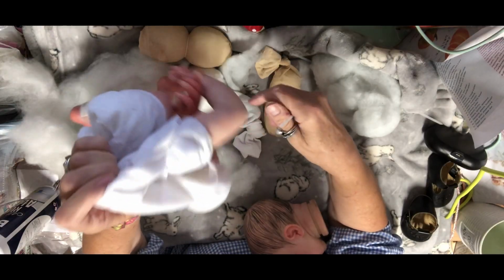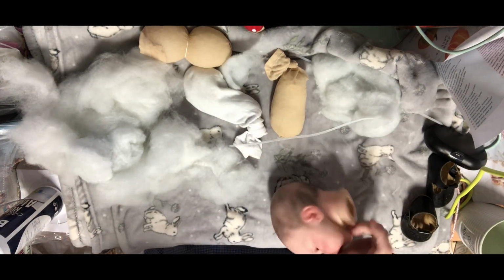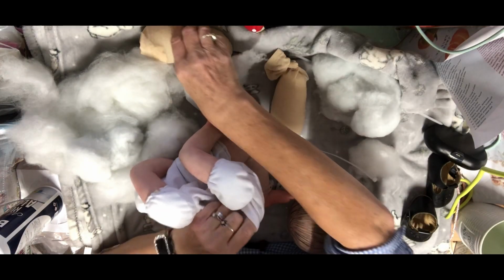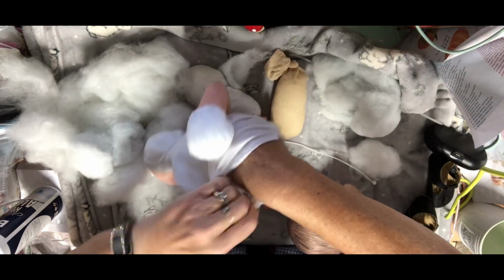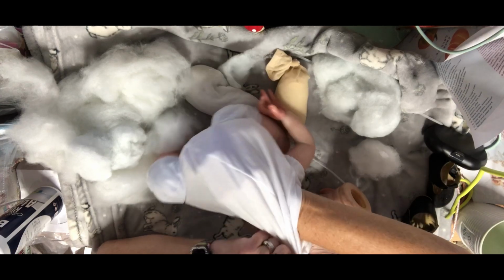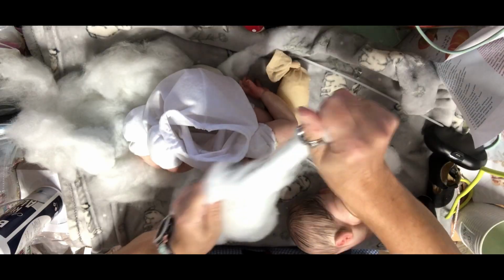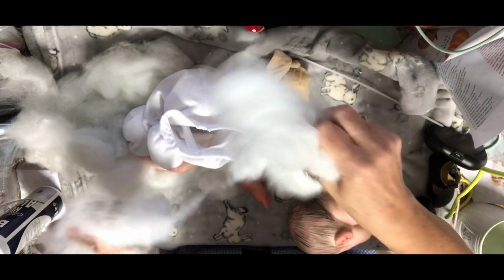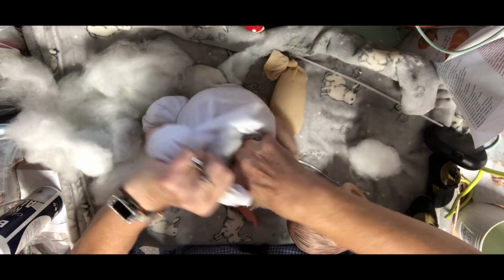So to put the head back on, we'll need to stuff the body first, won't we? So let's get his body stuffed. He's quite weighty. He must have quite a bit of weight in his limbs, because he's quite weighty, just, you know, with nothing in his body. So we'll put his little bottom in position, and then we'll break this up. It's gone into lumps and it needs to be fluffed up again so that it's not all lumpy. I don't like lumpy babies.